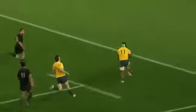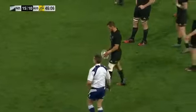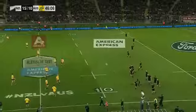He is. And let's reiterate the fact here. This has come straight from Veldsman. Sean Veldsman, it's not Nigel Owens' call. He awarded the try and was called down from upstairs. Well, what a pivotal moment that is.